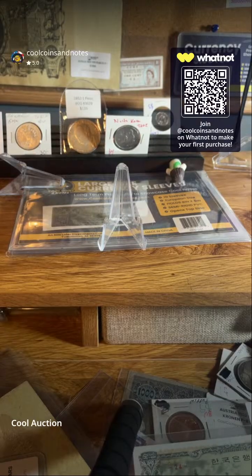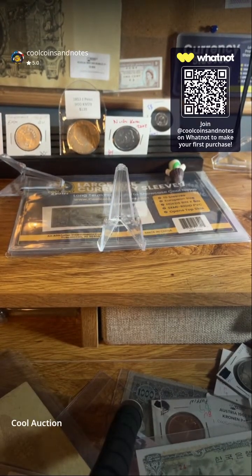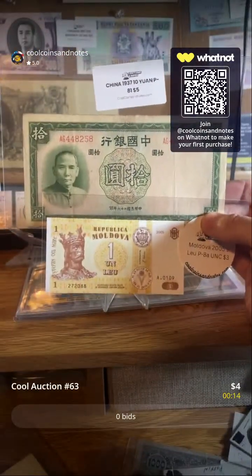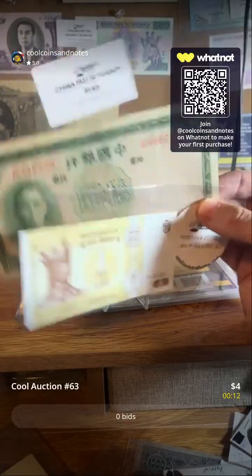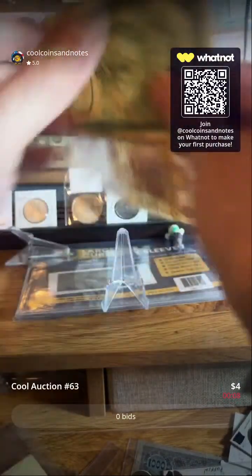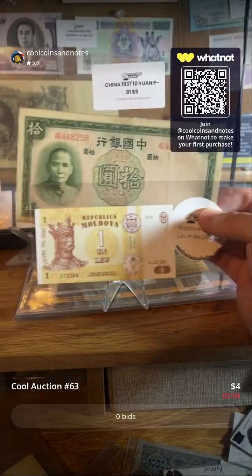Next up, we've got China. All right, here with Moldova. Let's see. So we've got a 1937 10 yuan, and you've got a Moldova 2005 1 leu. It's on. Moldova and China.